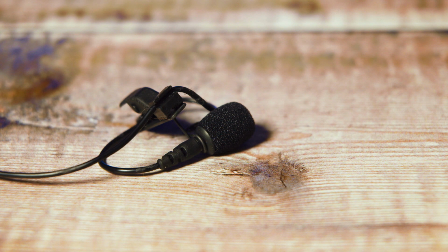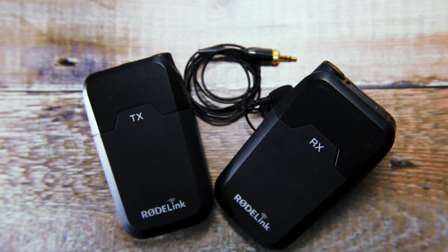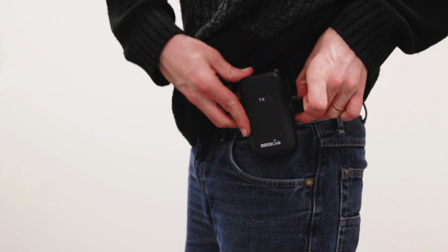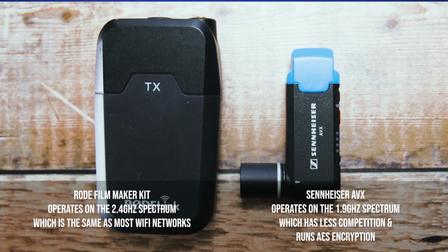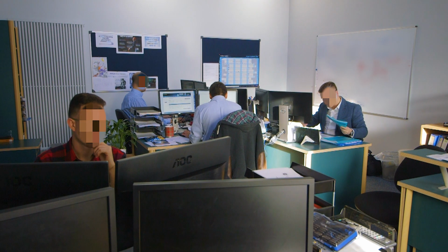Now, you might think that a wireless Lavalier system will help solve a lot of these problems. And the answer is yes and no. A wireless microphone system like the Rode Filmmaker Kit, which is a bit bulky because it has the antenna in the body itself, gets the microphone right onto the talent, and as such you get a sound that is very close to the talent. This wireless unit actually runs on the 2.4 GHz wireless spectrum, as opposed to the AES encryption of the Sennheiser AVX or the analog system of the G3s.